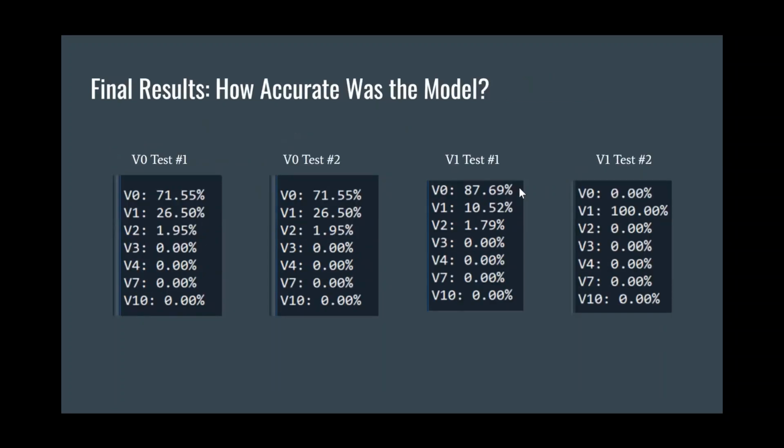And so how accurate was this model in the end? Well, it basically ended up being a little bit worse than the previous model. The previous model ended up, as you saw, I didn't show you too many examples of me using it, but it ended up being fairly okay for the lower grades, those V0 to V3. This model, as you can see, is all right. For V0, it's pretty much correct. It was correct for the 2 times I tested it.